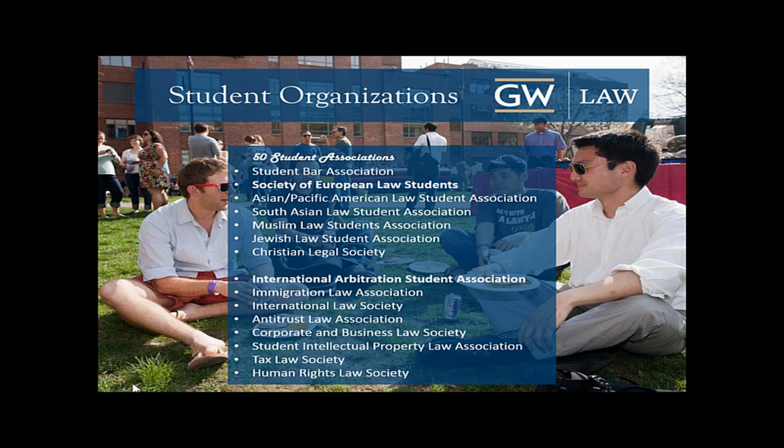Student organizations at GW, there are a lot. When you come into the law school and you go through the first floor, you're going to see all the tables of the various organizations and what activities they're having right now. The Society of European Law Students was actually started 2 years ago by our international law students, and now it's become one of the biggest organizations within the law school.